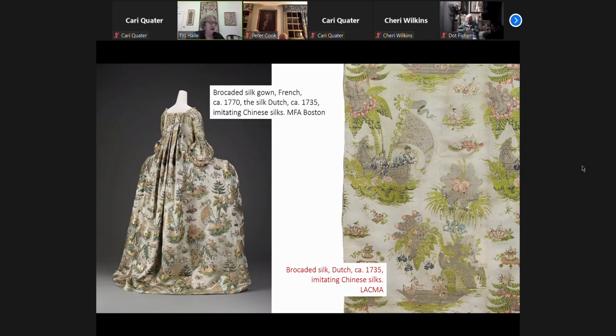Unlike England and France, which enacted bans on Chinese silks to protect their native textile industries, the Netherlands had no such prohibitions. Still, that didn't stop the savvy Dutch businessmen from capitalizing on the demand by producing their own silks that looked like the expensive Eastern originals.